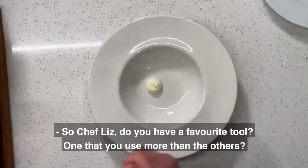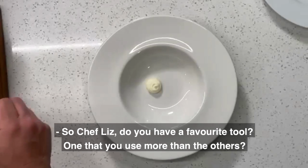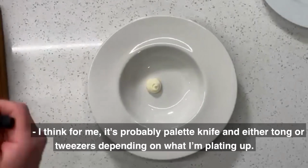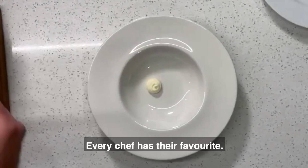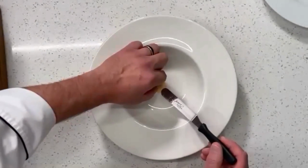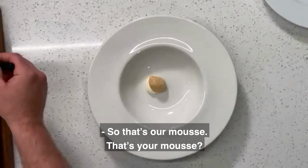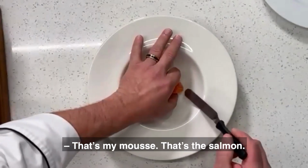So, Chef Liz, do you have a favourite tool, one that you use more than the others? I think for me, it's probably palette knife and either tongs or tweezers, depending on what I'm plating up. Yeah, absolutely. Every chef has their favourites, I think. Plating on the mousse. So that's your mousse set? That's my mousse. And that's the salmon.